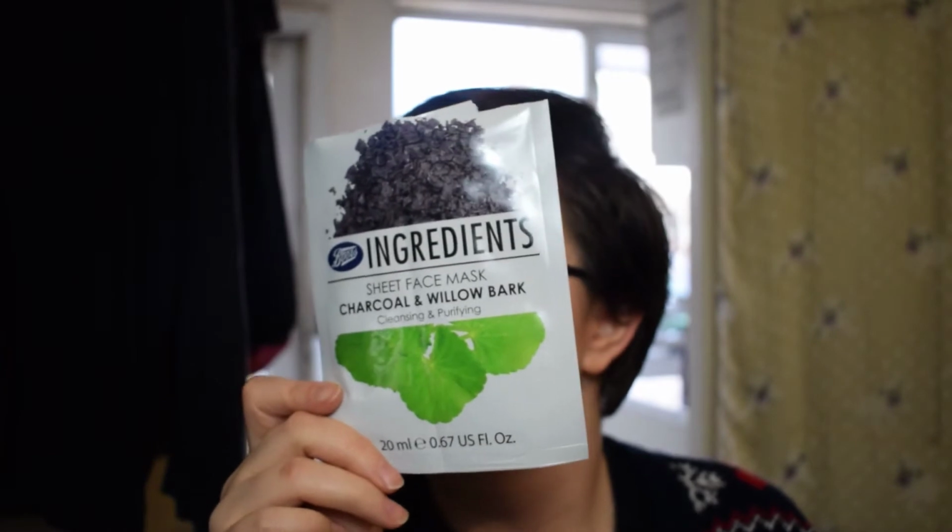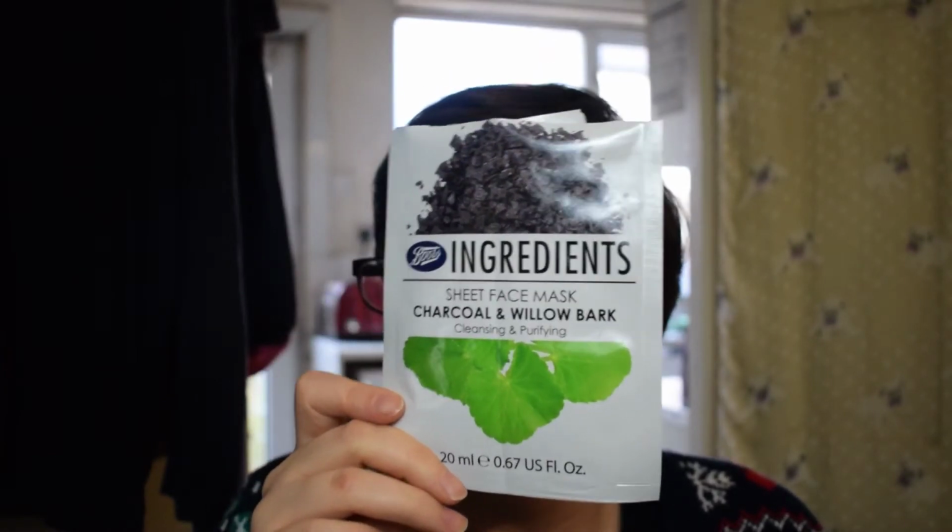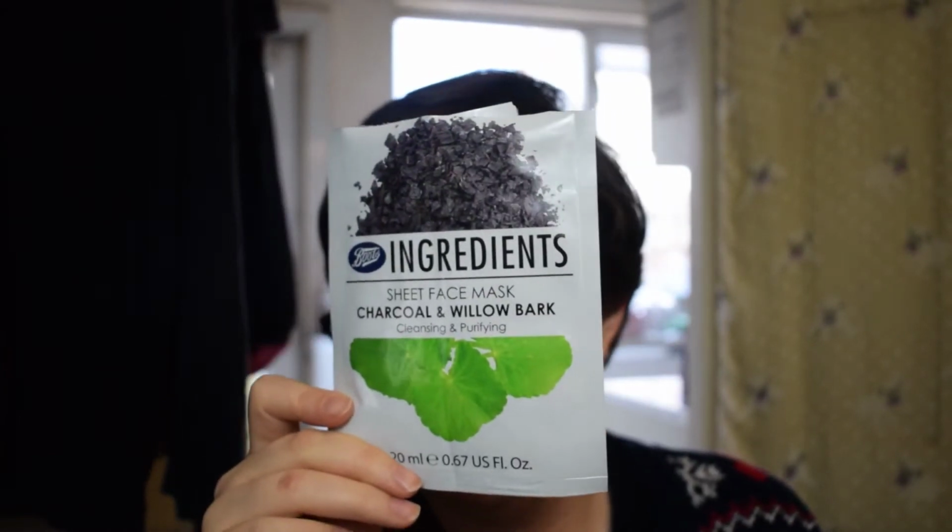The final item, which I have used as well, is a Boots Ingredients Sheet Face Mask, the Charcoal and Willow Bark Cleansing and Purifying flavour. These cost £2.50, but as I've also said, they're usually on offer. You can buy 3 for an amount, you can buy 2 for an amount. They'll sometimes be a tiny amount off the retail price. I have used pretty much every flavour of this face mask, and I actually think they're a very good affordable example of a sheet mask.